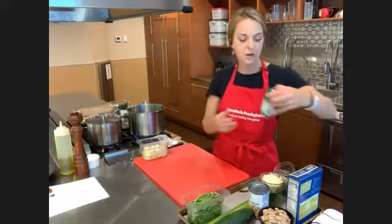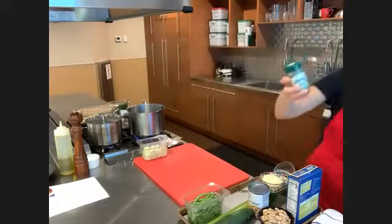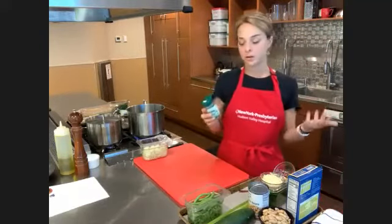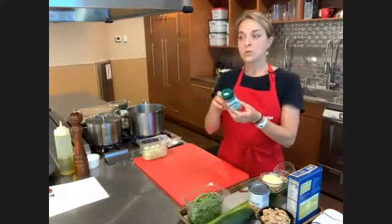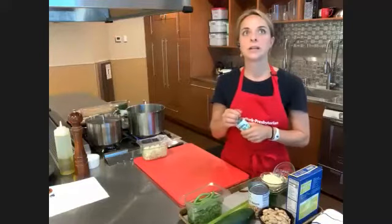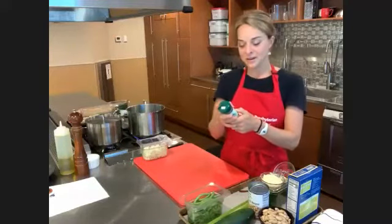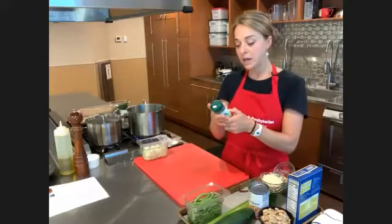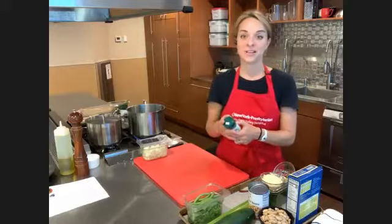We're gonna add herbes de Provence, right? This is a seasoning blend that you can find. If you can't find herbes de Provence, it's not always easy to find everywhere. I found this at Whole Foods, but I think Trader Joe's sells one too. But basically, you can also make your own. So mix savory, thyme, rosemary, basil, tarragon and lavender flowers.